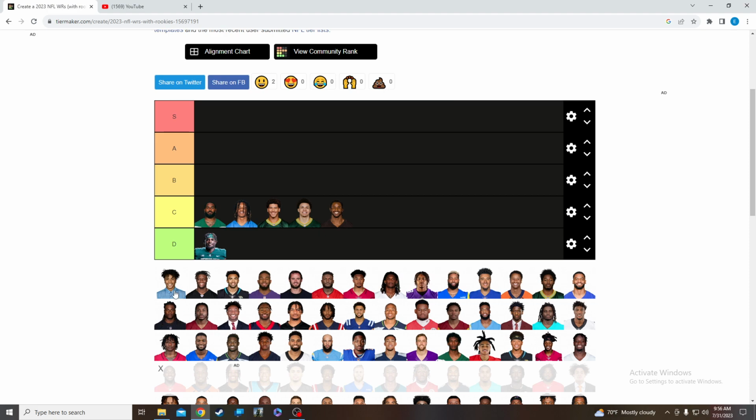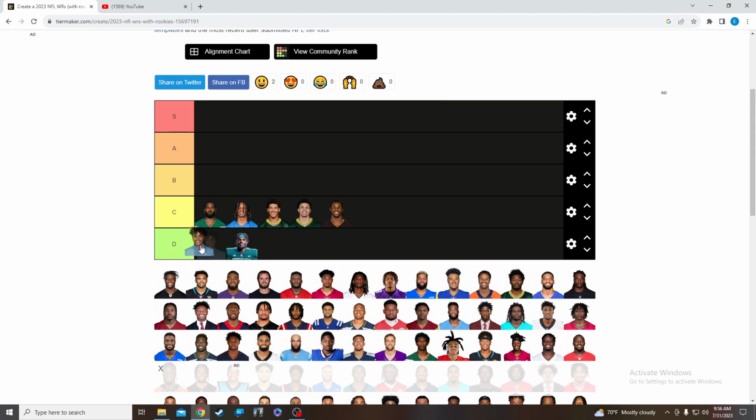This is Josh Downs. Josh Downs, another one of those guys who's a little bit of an undersized wide receiver. In college, he could do a little bit of everything. Kind of like Donovan Peoples-Jones, not really that talented of a player in terms of physicality. So for right now, prospect and project. He played for North Carolina. I would say D.